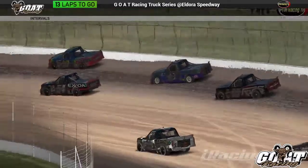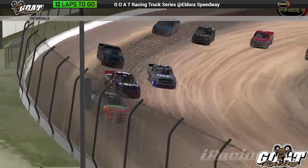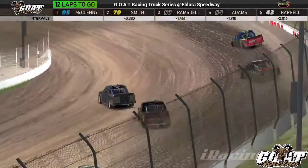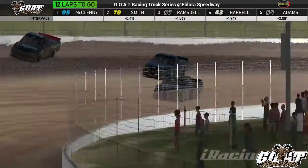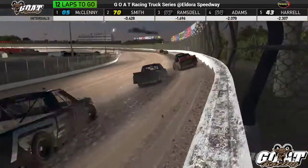Sammy Horrell on the 43 coming up for the field here. Every driver for themselves. Couldn't look for position. McClenny getting further ahead of Aaron Smith, so could be locking it up further as they get into this. Trying to hold on.